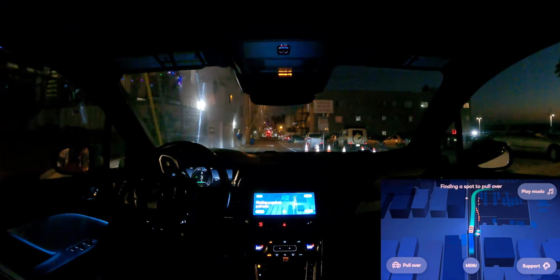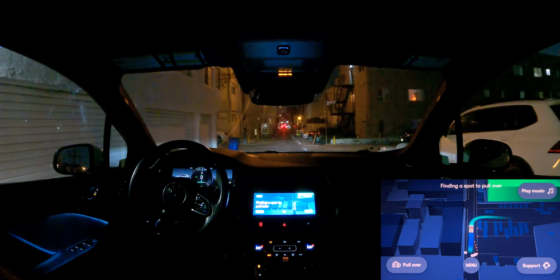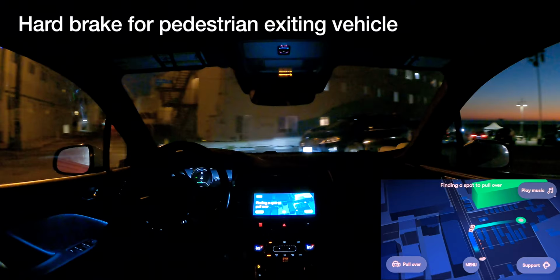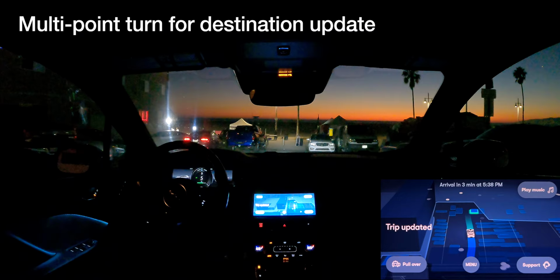So this parking, okay. Yeah, we're gonna get around the cones and then I'm gonna remove the destination. Okay, why are we stopping? Remove destination as soon as we make that turn into the lot. Oh, it's a pretty hard brake. Trip updated. I'm not sure what that guy was doing.